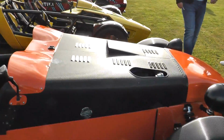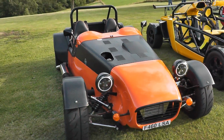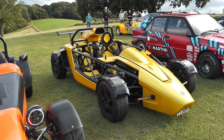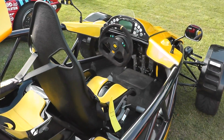A mate of mine had one of these years ago with just a straight 2 litre in it, and it went like a rocket. Now this, I have no idea what it is. It's sort of like an Ariel Atom or a Lotus 340R. I'm not sure if it's either, or it might be either. Pretty uncompromising. Hope it doesn't rain.